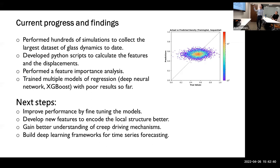But right now, we just have very preliminary findings. We did one single simulation to add into the regression models. So here we tried the deep neural network and XGBoost. However, we didn't get a very promising result here. But for the next step, the most important thing we need to do is fine-tune the models to get better performance.